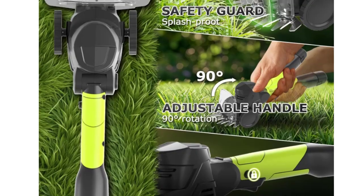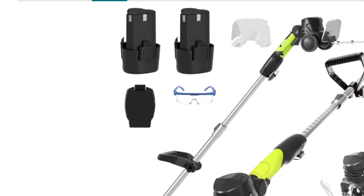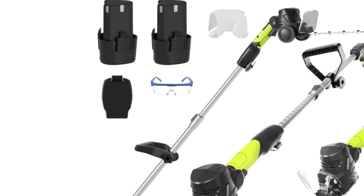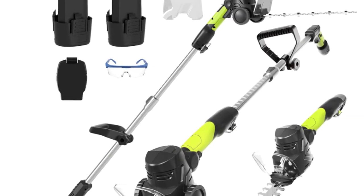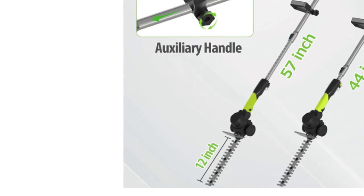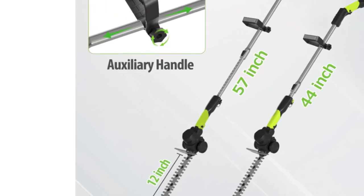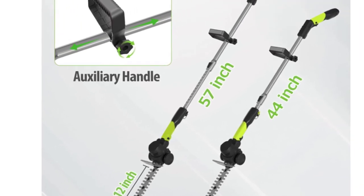The motor is powered by a 20V battery, promising around 40 to 50 minutes of runtime on a full charge with the included battery, as stated by MZK. That's quite sufficient for regular garden maintenance tasks. The head has multiple angle positions, helping you cut at awkward angles or shape hedges with precision.